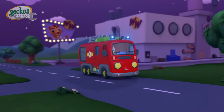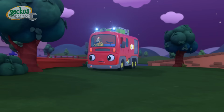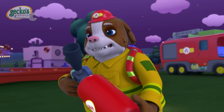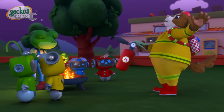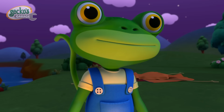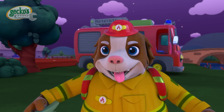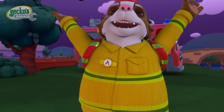Look, it's Fiona Fire Truck and Dandy. There must be an emergency. Fire! Fire! Don't panic, pals. Dandy's here to deal with the danger. Wait, Dandy! Stop! This is our campfire. Oops. Sorry, Gecko. That's okay, Dandy. We're going to roast some marshmallows. Would you and Fiona like to join us? Would we ever? Thank you! Whee!